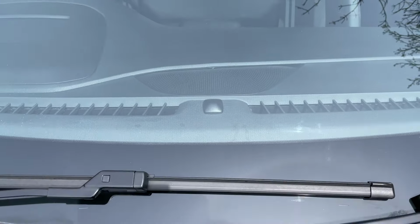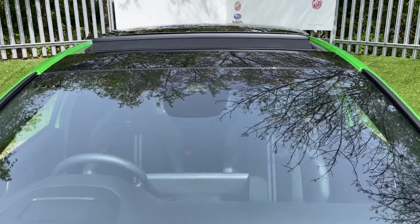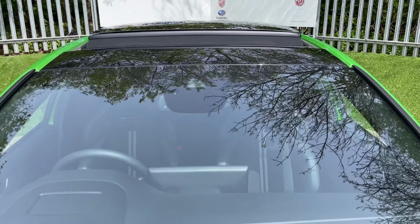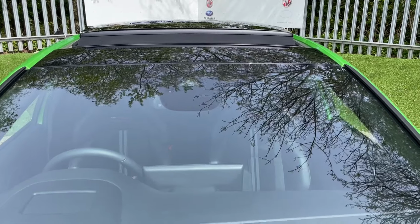Further north at the top of the windscreen there is a traffic speed sign recognition camera, so this will display the traffic speed signs on the digital driver display ahead of you, but this can also be used in coordination with the intelligent speed limiter, meaning when your speed limiter is set and you drive past a differing speed sign, the limiter will change automatically.